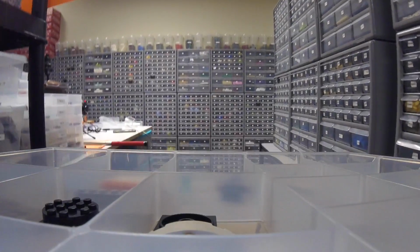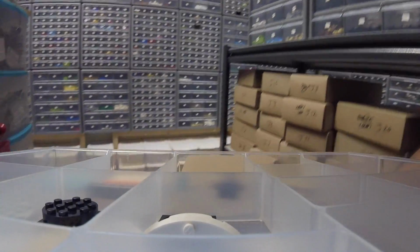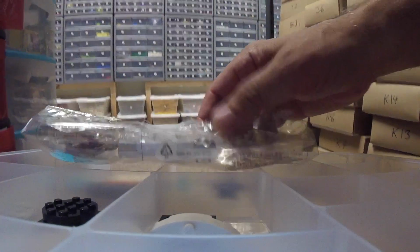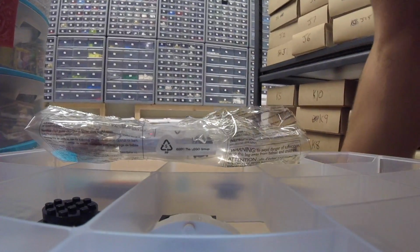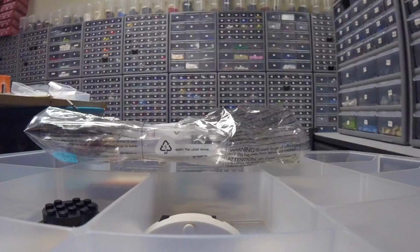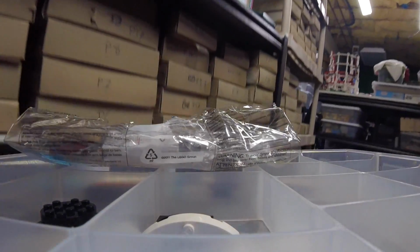All right, J16. What do we got here? Oh, she got one of the shredders. That's the second shredder I've sold in 2 days, or 1 day. Maybe it was an earlier order. Got a shredder. Box Q1. Q1. Down here.